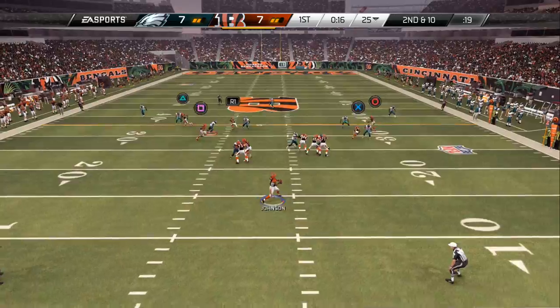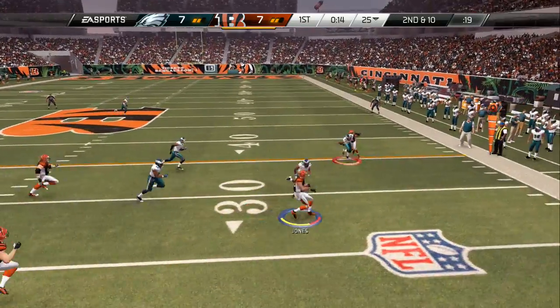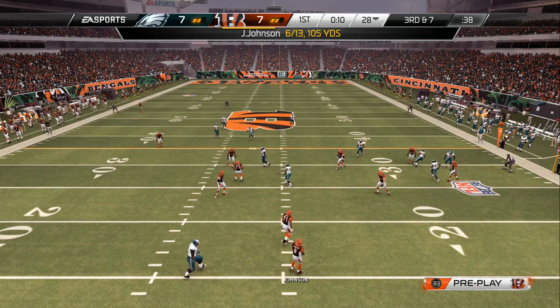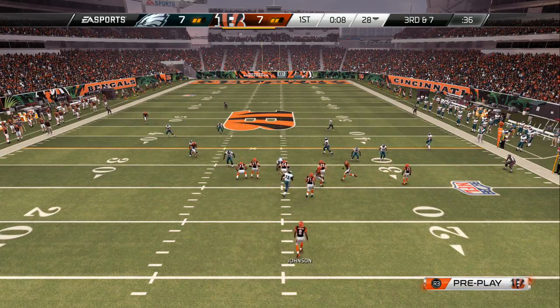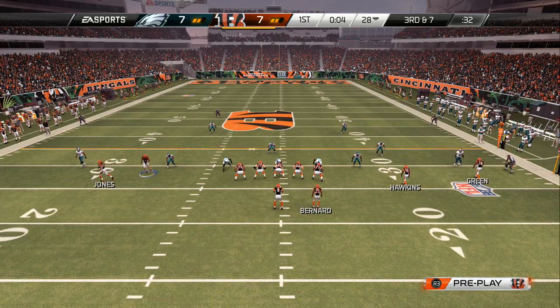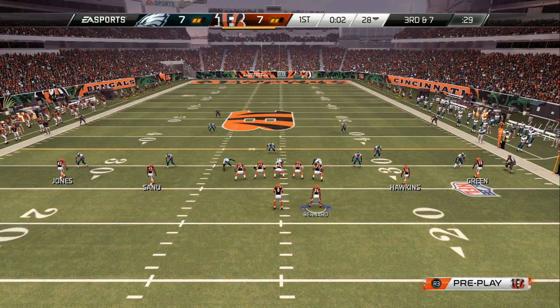Johnson's back in shotgun formation. He's looking to the right here on this throw. Well, they complete the pass, Jim, but doesn't get the first down. Sooner or later, you got to throw one down the field. One last play before the quarter ends.